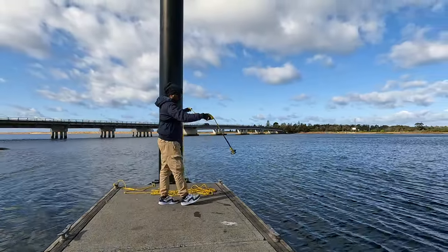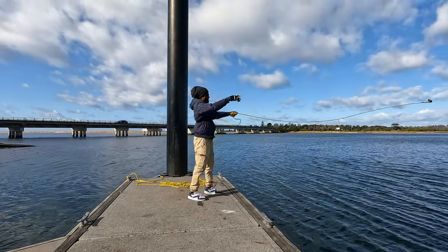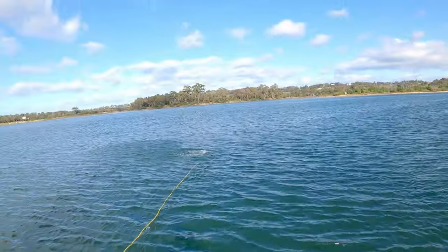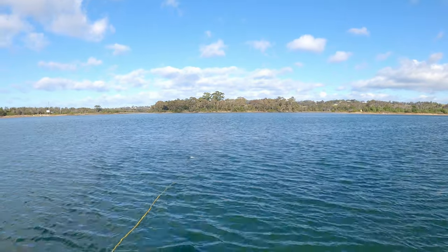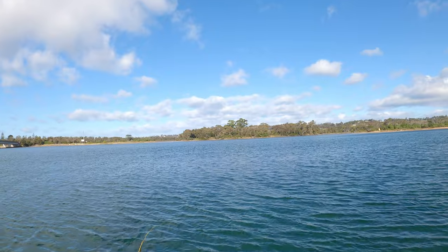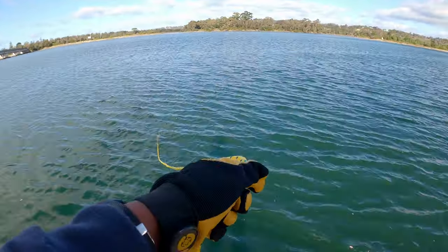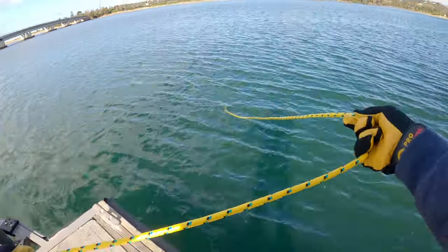All right, let's go magnet fishing at Mogarica boat ramp. Oh yeah. I have no idea how deep it is down there. We are gonna find out. Look at it, it's still dropping. Okay, I think I just hit the bottom. Oh man, I'm so excited. First time magnet fishing, we should find something cool.